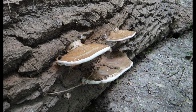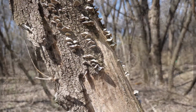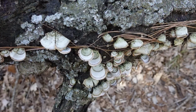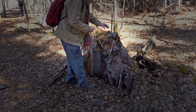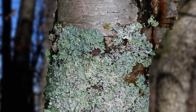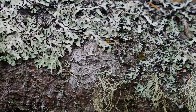One of the most interesting and largest of these are bracket fungi, sometimes called shelf fungi or tree ears. They have very fine roots that extract food from the wood in the tree trunk. The age of many of these shelf fungi can be determined by the dark rings, one ring for each year.